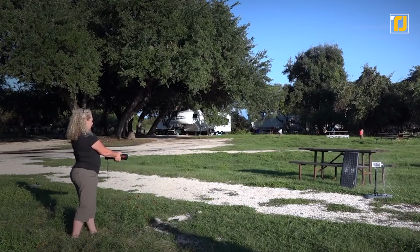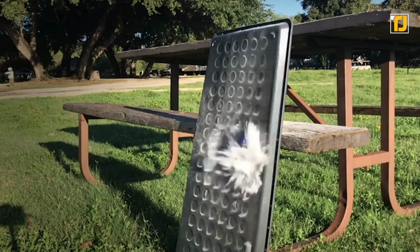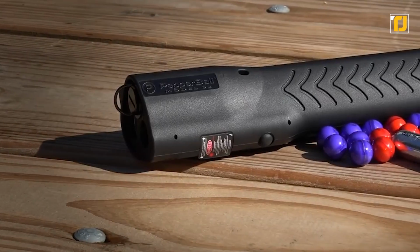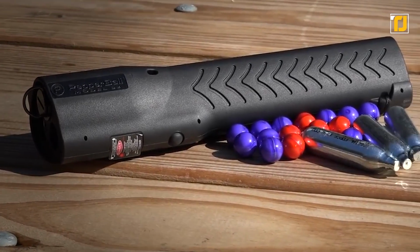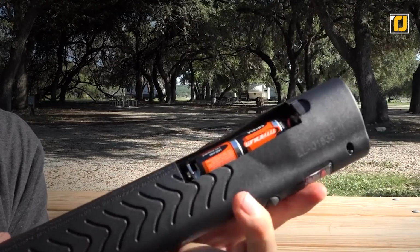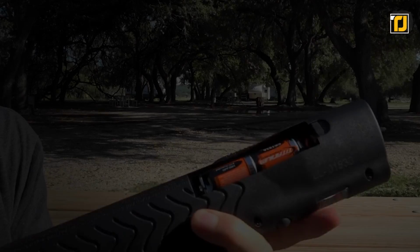So if someone's running away with your bag, you could aim and shoot to stop them in their tracks. Plus, there's no need to get a direct hit, because the cloud itself is strong enough to incapacitate anyone. Besides, since it basically looks like a flashlight, no one's going to be able to tell the difference anyway.